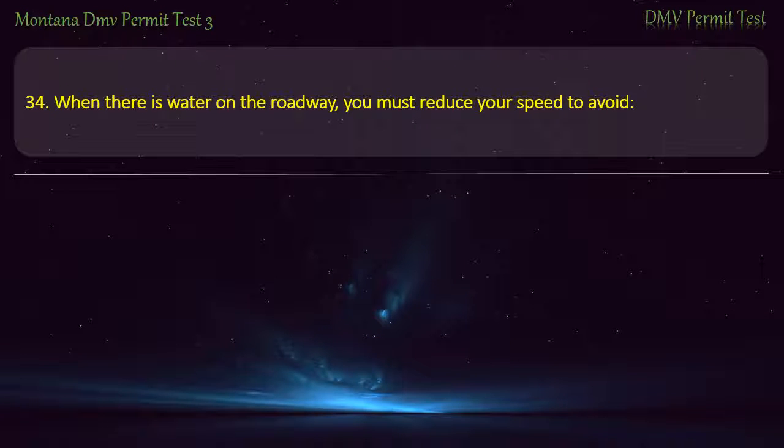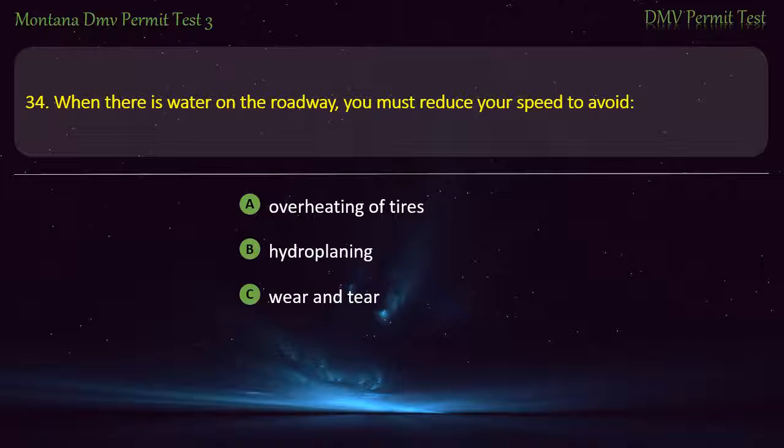Question 34. When there is water on the roadway, you must reduce your speed to avoid overheating of tires. Hydroplaning. Wear and tear. Traction of tires with the road. Answer. Hydroplaning.